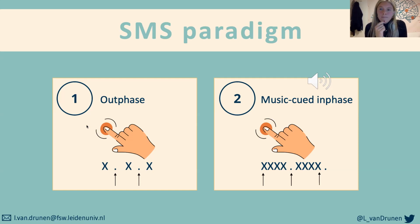They were tapping along with 4 different songs, 2 easier ones and 2 more difficult ones, so we could manipulate the difficulty a little bit. And one example of a more challenging song I will show you. If you want, you can try to tap along with the song so you know what the difficulty is.